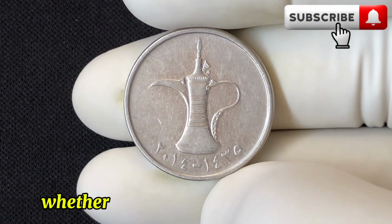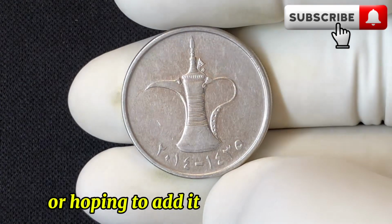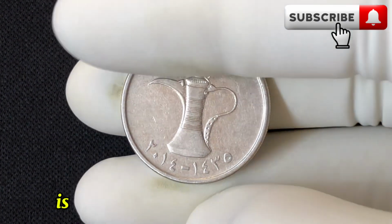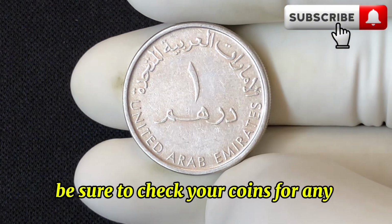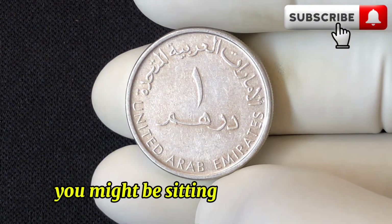$51,000. So, whether you're holding on to this coin as a piece of Emirati history or hoping to add it to your collection, the UAE 1 Dirham from 2014 is a fascinating coin with a modest but growing collector's value. Be sure to check your coins for any rare variations, and who knows, you might be sitting on something worth more than you thought.